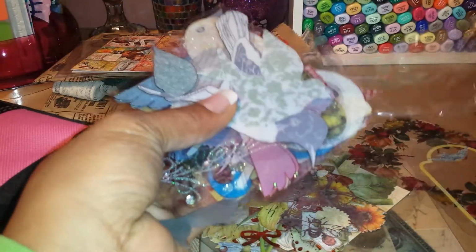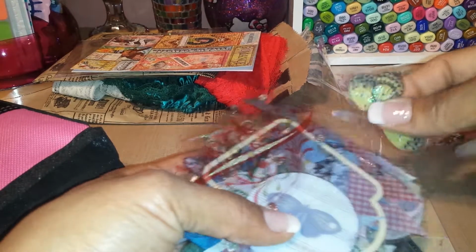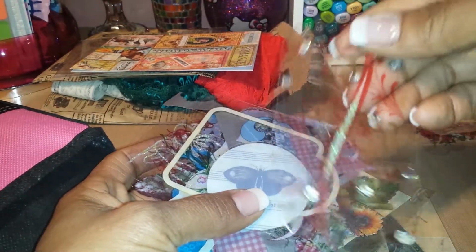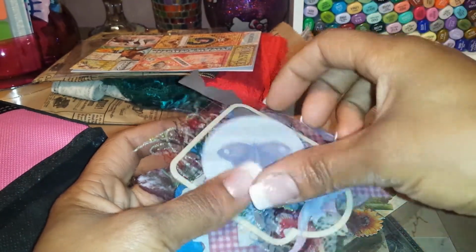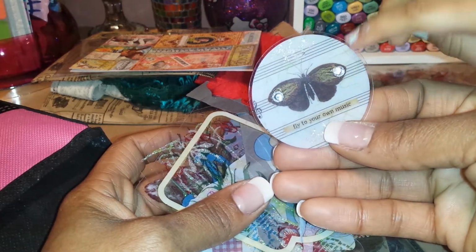Okay, I'm not going to take them all out. But maybe I will. I still want to see some more of them. They look so pretty. Okay, I'll just do them real quick. So I did those. Alright. Oh, there's a gem on there. So there's like this really pretty butterfly. This one here. These are so pretty. I don't have anything like this.